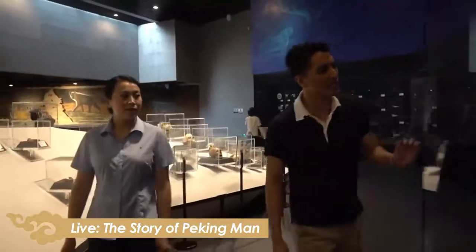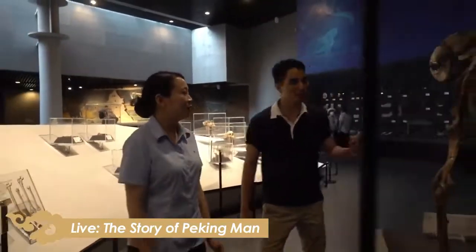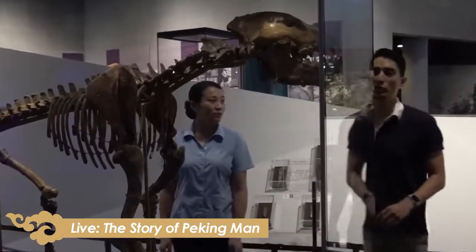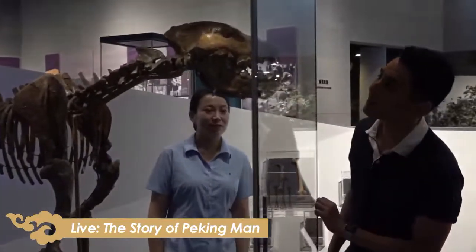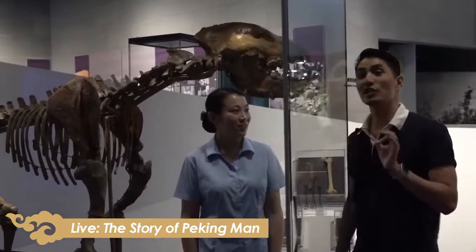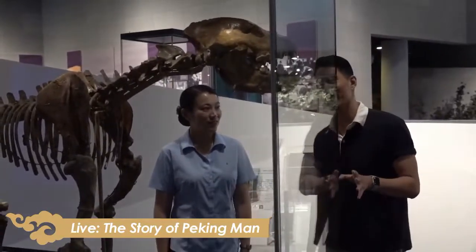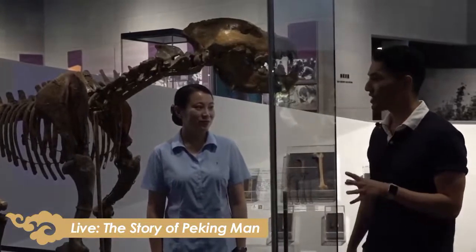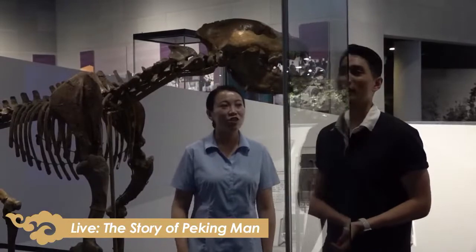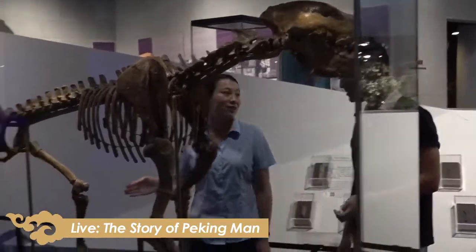Oh my God, what is that? That's huge. Chinese hyena. Oh, look at those teeth. They're massive. Do they eat meat or grass? So this is a Chinese hyena, and she's asking me whether they're herbivores or carnivores. I guess they're carnivores. Yes, a typical carnivore. Now guess what this is?